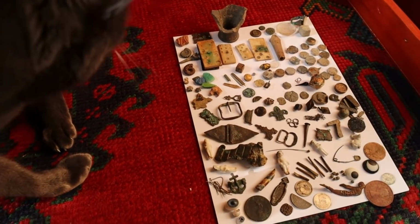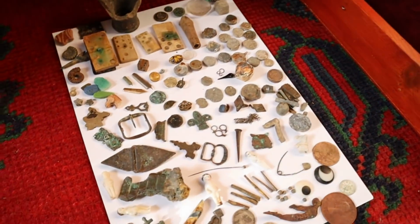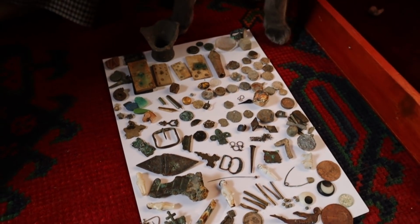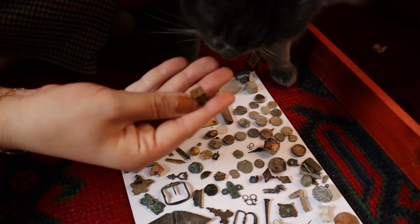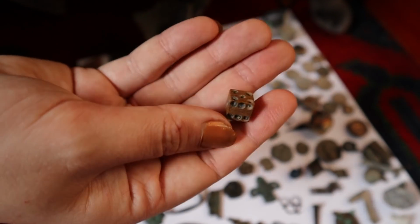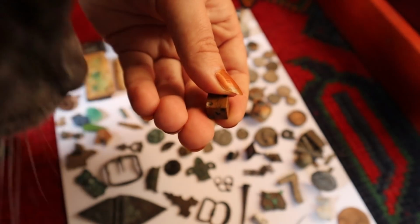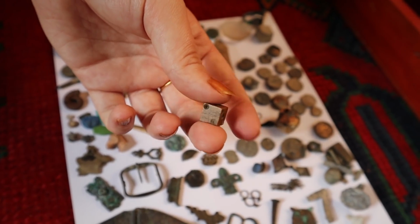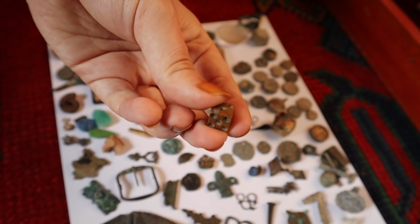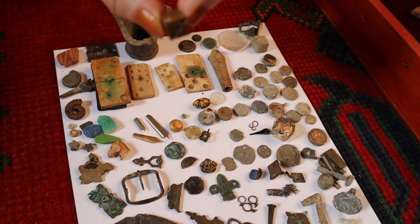Your turn. Slight hindrance. Just sit down. I think I'm going to go with my bone die, which was found on the Thames foreshore. And it's the only die we've ever found. I know, it's mad. And it's a bone one. I'd love a glass one day.